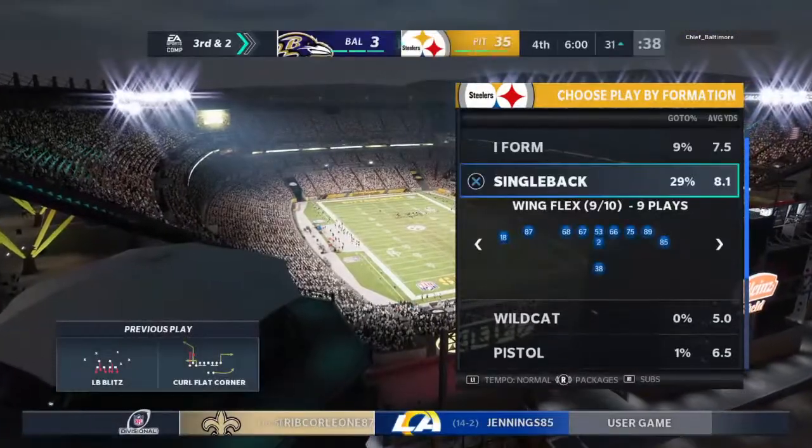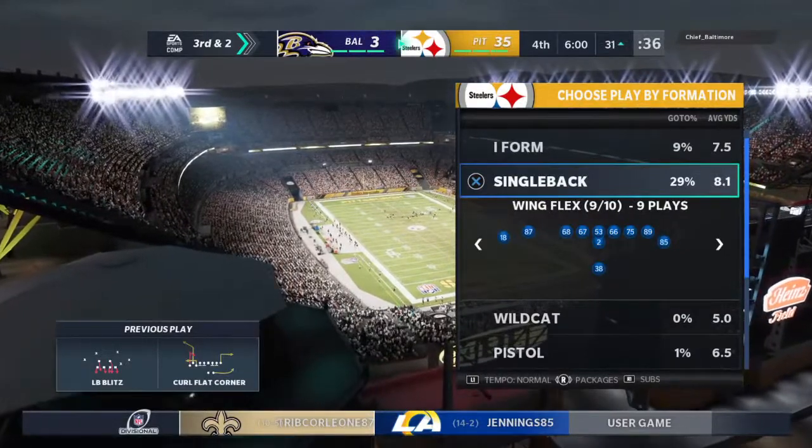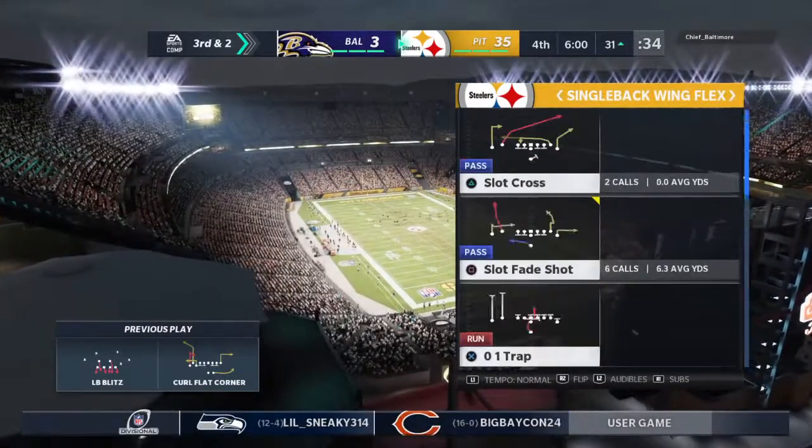1 quarter remains for the right to advance to the AFC title game. We'll return with more after this break.